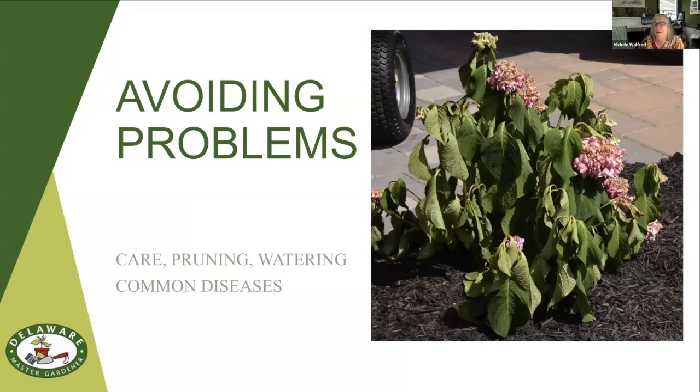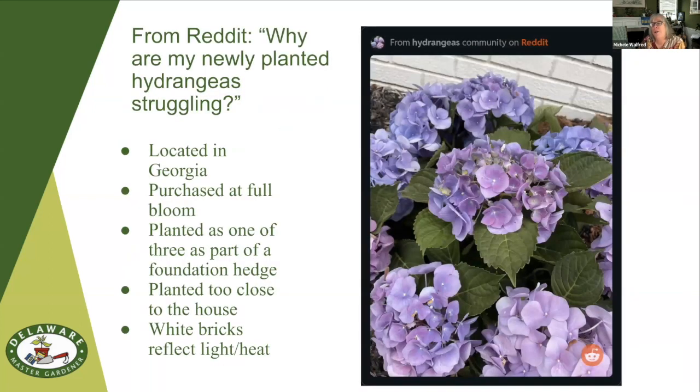This was at the Delaware State Fair. Of course, they just stick these in the ground in their pots and cover it with mulch and don't water them. That's what's going to happen if you do that in full sun. This was a hydrangea community that I participate in, and she was like, why are my plants not doing well? They're starting to fade. And one, she bought a florist hydrangea. She bought this in April in full bloom. Well, it's been forced.